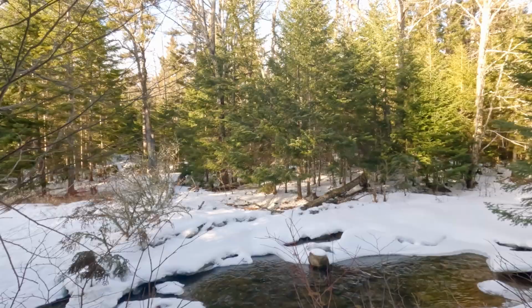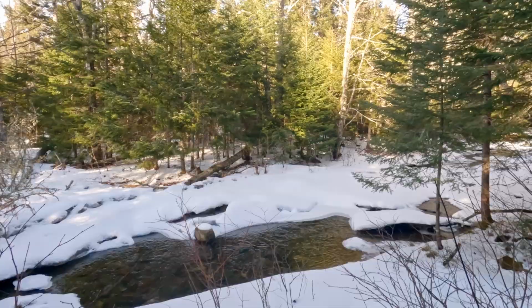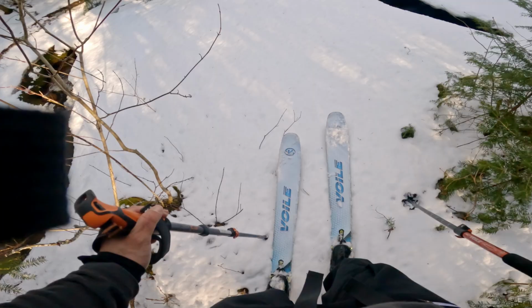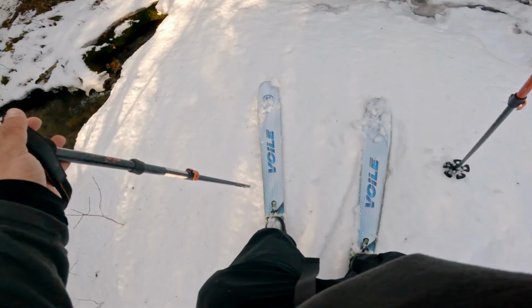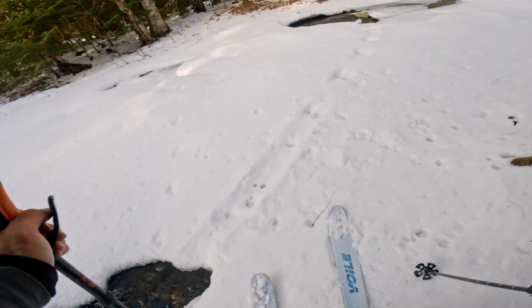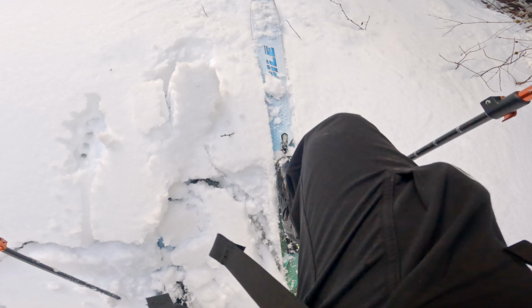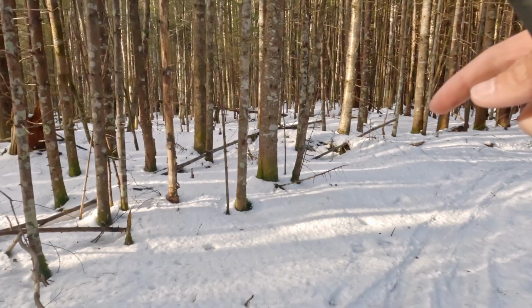Wonderful. Might have a spot to cross over there. All right, let's see if we break through. Very nice. Just kidding. We're good. Look at this forest.